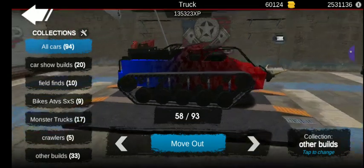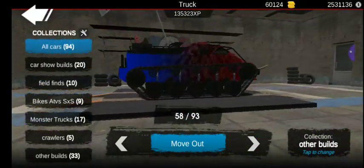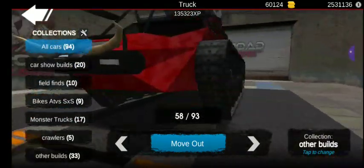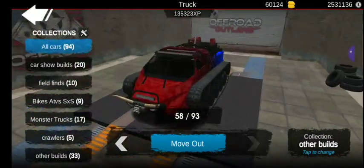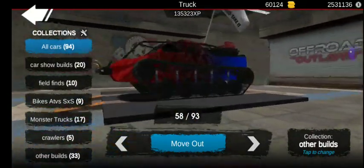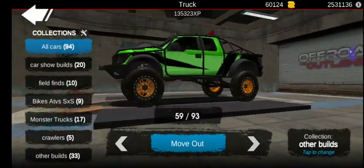Then we got the crappy tank, which has been nerfed in every single update possible, I think. And are the shocks blue? I thought they used to be black. I also kind of want to recreate the first tank I ever had, and one of the first crawlers I ever had as well.